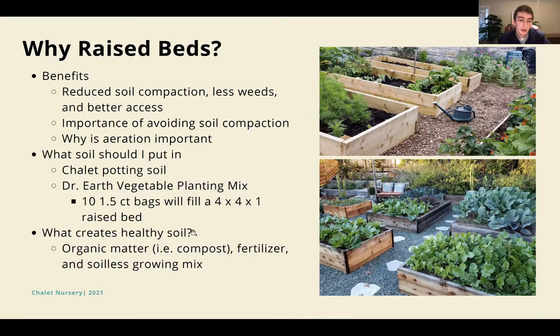Moving on now, what creates healthy soil? When looking at soil, there are many components to it. In my opinion, I like to add these to help create a healthier soil. That's going to be some compost, which creates those beneficial bacteria and fungi, fertilizer, and then seedless, soilless growing mix. These also help with aeration, which, like I mentioned before, is really good. You don't want to have it compacted.